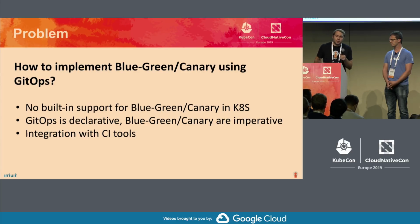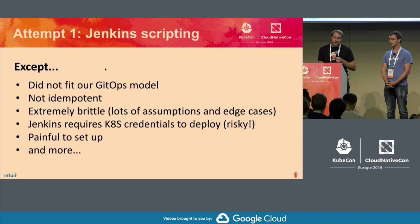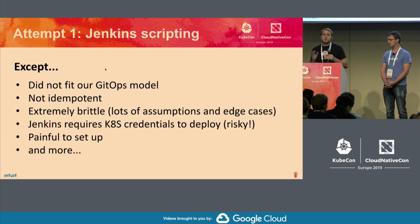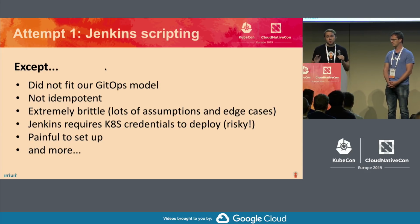And so we had a problem, and we were thinking, all right, how could we approach this to provide a solution for our users who want to use these different strategies? Our first approach was Jenkins. And it worked. It had a bunch of problems, though. It didn't really fit our model of GitOps because we were taking a lot of state and putting that into our Jenkins pipeline, which meant we had two different sources of truth: your Jenkins pipeline and your Git repository.